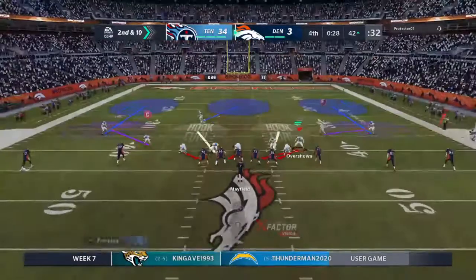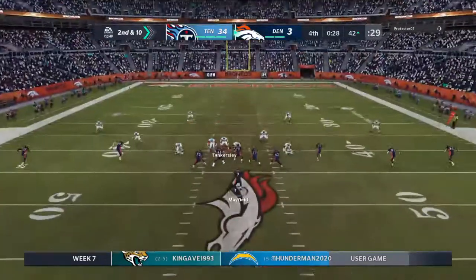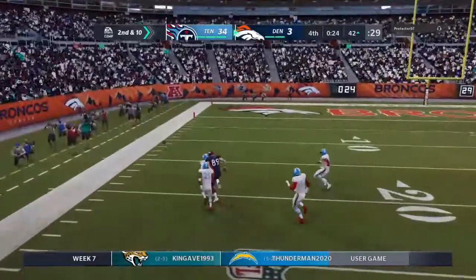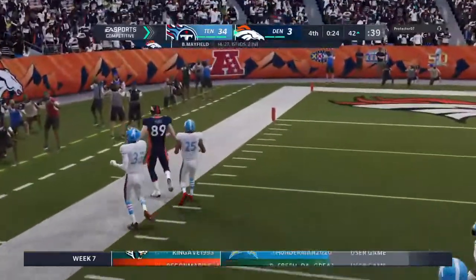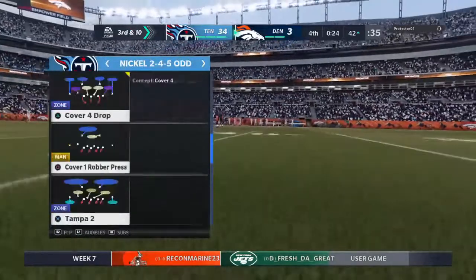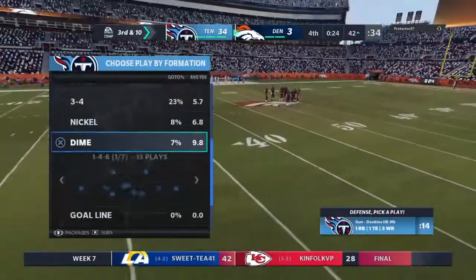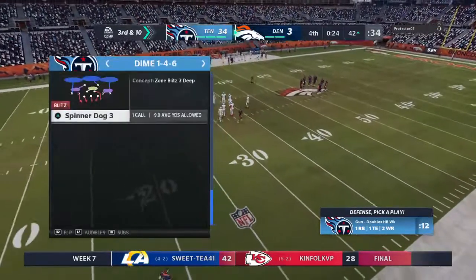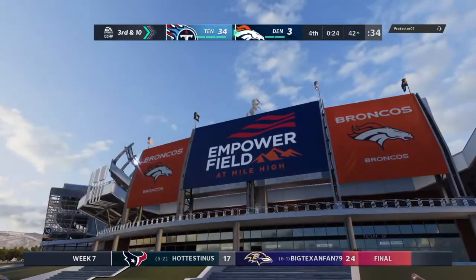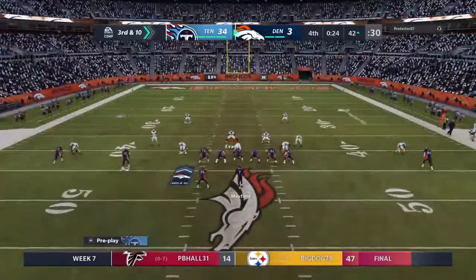Ball on the 42 as they come up 2nd and 10. Mayfield with it once more. And this one is incomplete. Well, when you've got a tight end who can run, you've got to give him a shot to unlock the defense. Want to see what they can get, taking the big shot downfield. That one winds up incomplete. So back-to-back incompletions, and that has them staring at a 3rd and 10.